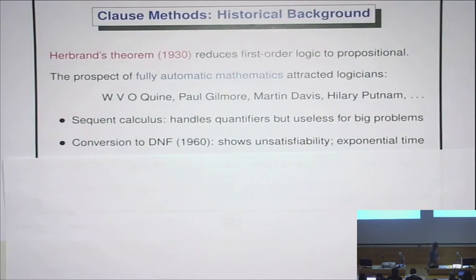This works dually for disjunctive normal form. So if you take a formula, convert it to DNF, if that formula was unsatisfiable, the DNF will definitely be simply false. So that's the way of detecting unsatisfiability, but it's exponential, slow, useless, etc.